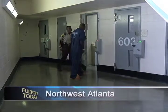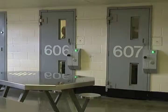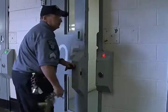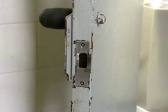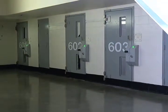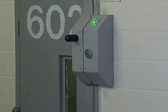About 40,000 people are processed into the Fulton County Jail each year. And it's the sheriff's responsibility to provide safety for these inmates as they await trial and serve out their sentence. But because of antiquated locks, inmates were frequently popping out of their cells. Last year, more than 46 incidents of inmates getting out of their cells were reported. That safety threat has been eliminated with the installation of new cell locks.